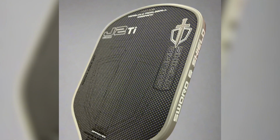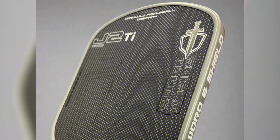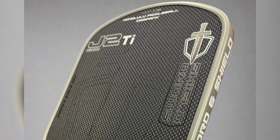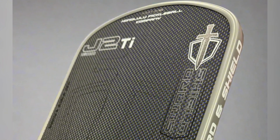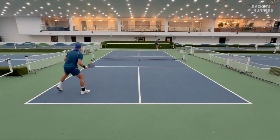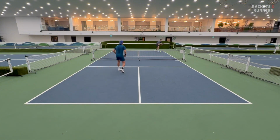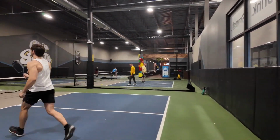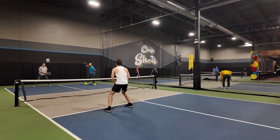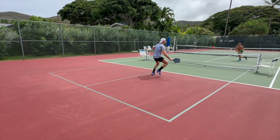In terms of play, it hits that sweet middle ground between power and control. There's enough pop for baseline drives, but also the finesse you need for net play. It's not built for total beginners, but intermediate and advanced players will love how it performs. If you're into customization, you can tweak the paddle with tungsten tape or edge protectors to shift the balance and feel. But honestly, it plays great straight out of the box.